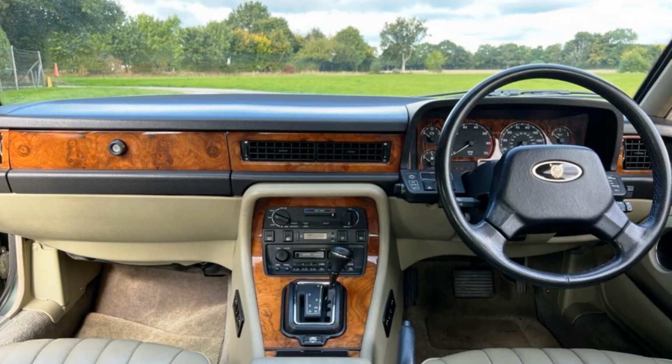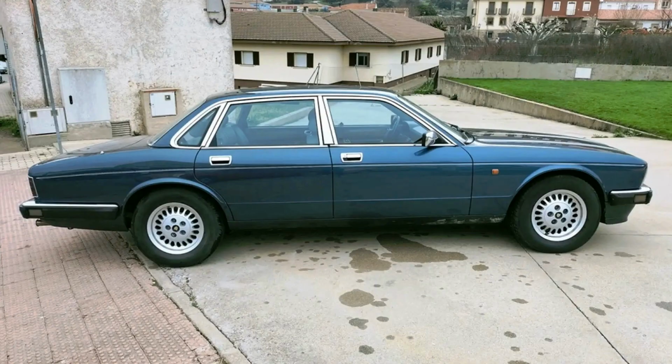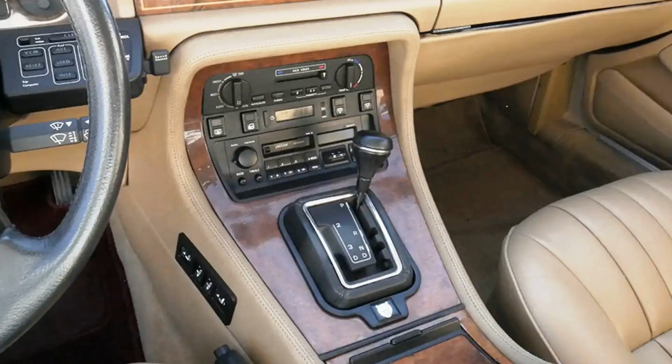Ironically, the manual ones are more valuable today among car enthusiasts, but it's difficult to find one. The automatic transmission allowed selecting gears manually. To prevent an accidental switch to this mode, the Jaguar used a very unusual J-shaped form of the gear selector track.